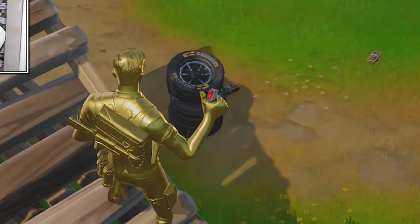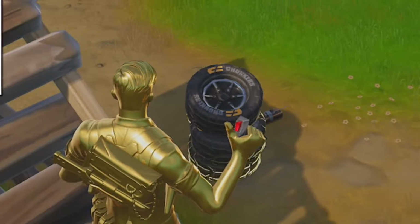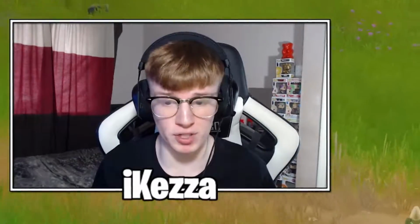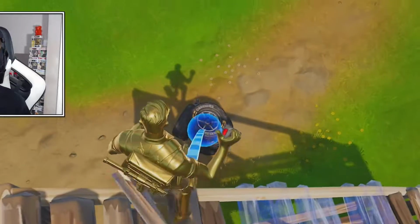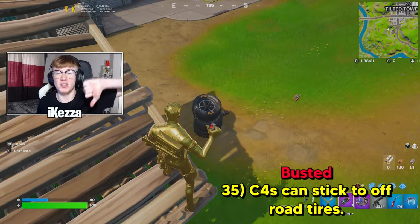You can stick C4 to a bunch of off-road tires. Let's throw these tires down. I have some C4 in my inventory. Let's see if we can throw this down onto the tire. Oh, okay, it just bounces off. Let's give this a go. You could probably do some cool trick shots with this. Unfortunately, that is a busted myth.